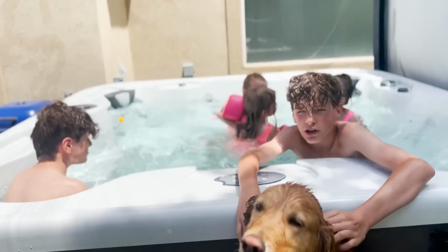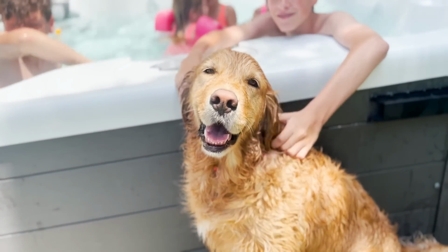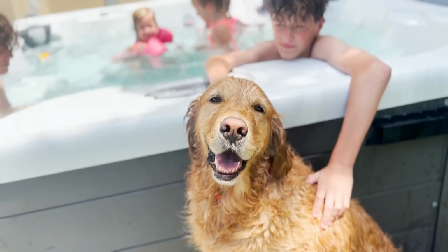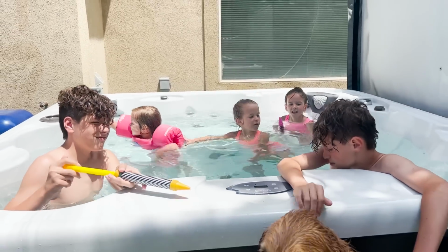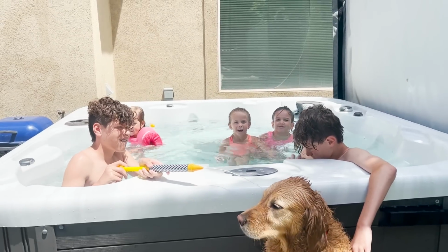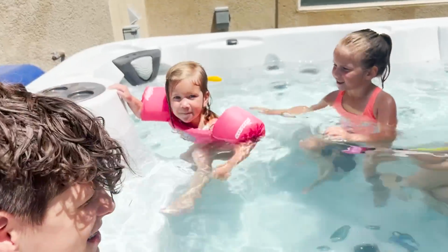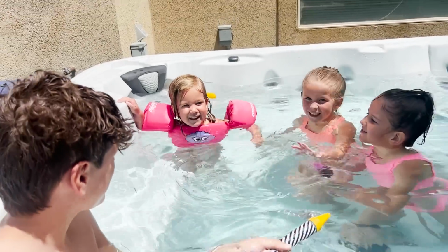Yes. She's our guard dog. Hi, honey. She'd save us if she needed. Hi, sweetie girl. You're the best doggy in the whole world. We've got all the cousins in the pool. If you're a cousin, say hi. Hi. Hi. Poppy, are you a cousin? You have to say hi. Hi.